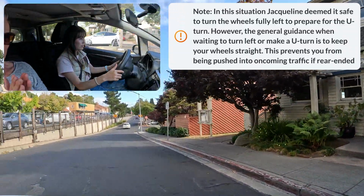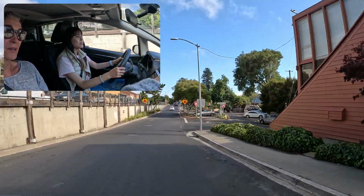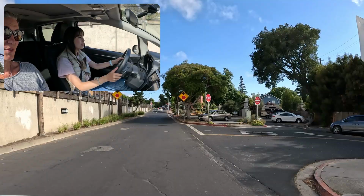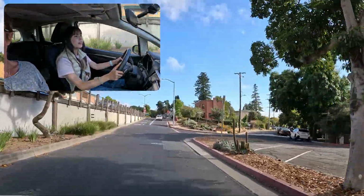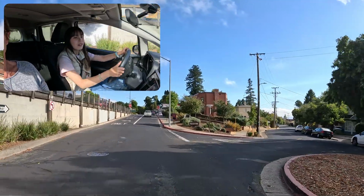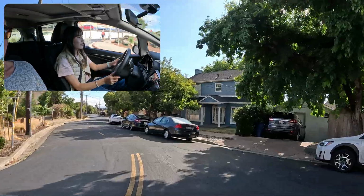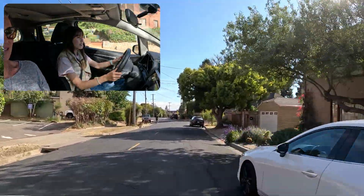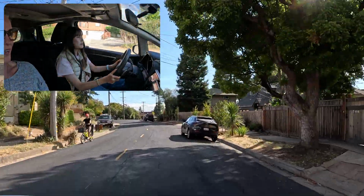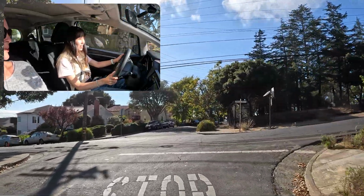Super. Now we're going to pick up Coventry. We're going to make a right before the park sign. Signal, slow, mirror, blind spot. Awesome. And now we're practicing another evacuation route. So we're just going to follow this yellow line all the way down to the more flat areas. We're going to go to the end of Coventry and we're going to model a 3-point turn. Okay.